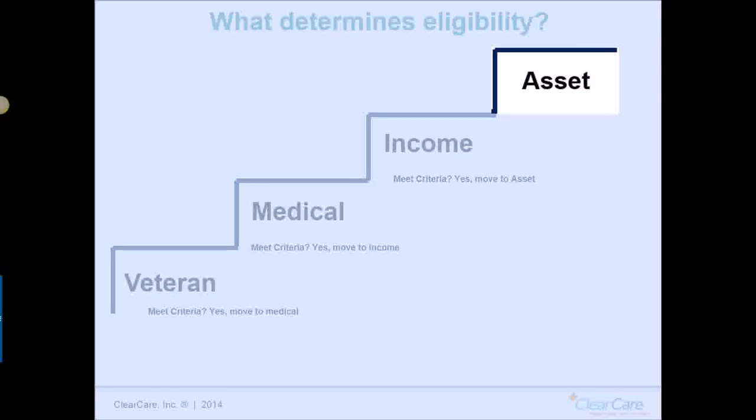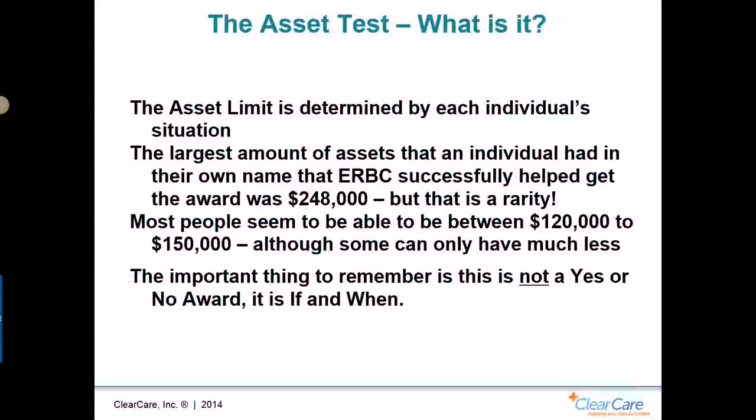Okay, so we've met the veteran, the medical, the income criteria. Now we get to go to the asset criteria. The asset limit is determined by each individual situation. They look at age, they look at your illness, they look at your income for VA purposes test, and they decide how much you can have in assets. Now, anytime you have more than $80,000 in assets, the VA can use judgment to decide that you have enough assets. If you have less than $80,000, they cannot use judgment to decide if you have too much in assets.